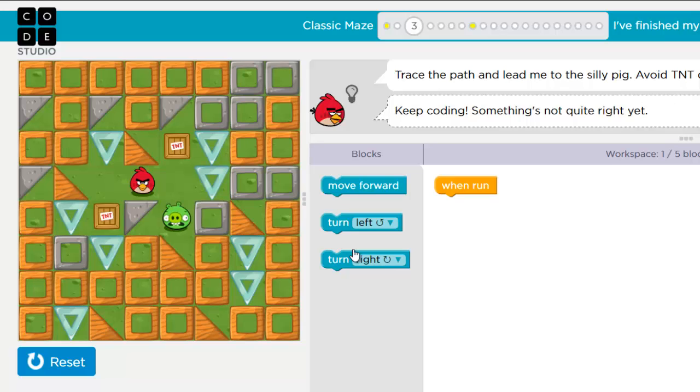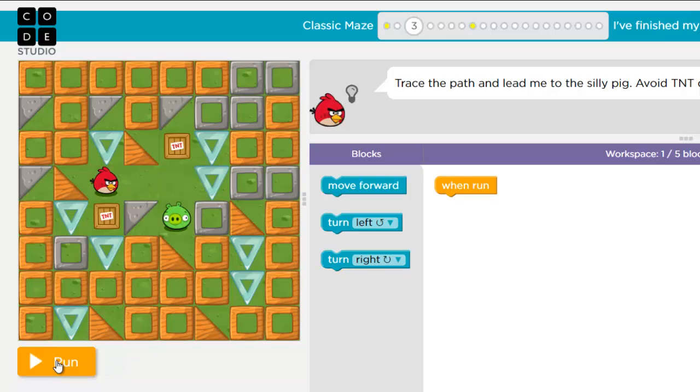After you've hit run, you can always hit the reset button to get the bird back to its starting place. You hit the reset. There, you see? It went back to the starting place. Now, let's get those pigs.